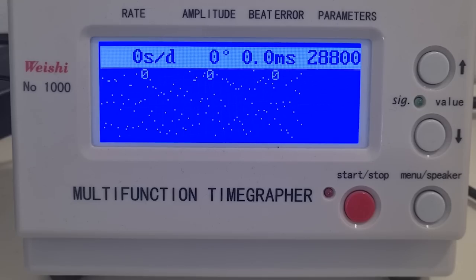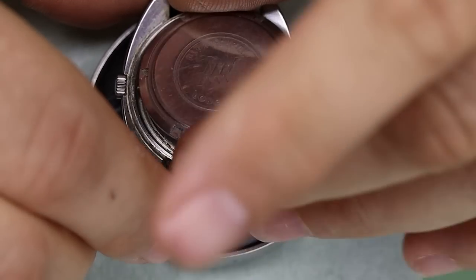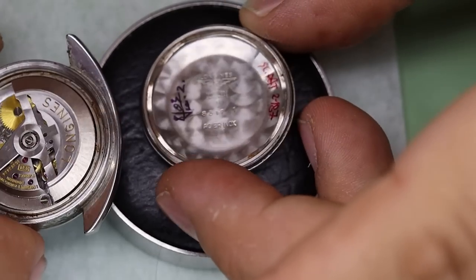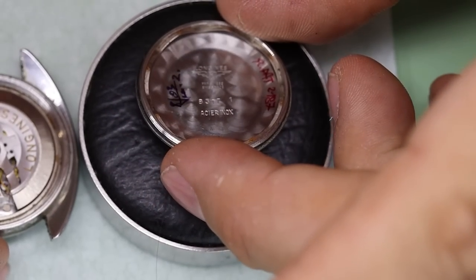The timegrapher isn't quite sure what it's dealing with here. Besides the starry night picture we're looking at, it also thinks that the movement is 28,800, which did scare me a little bit. I started thinking perhaps this was a Frankenwatch that someone just put a 431 bridge onto. But we'll see.